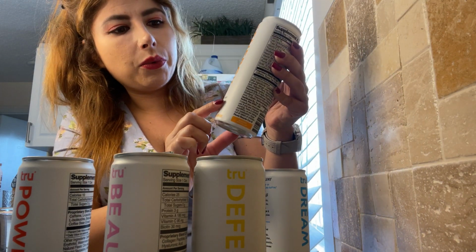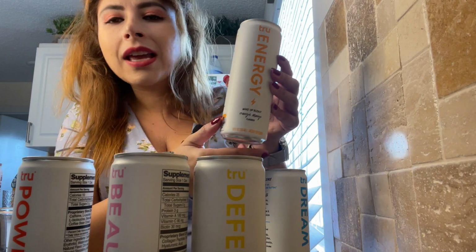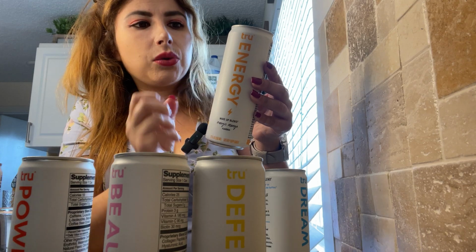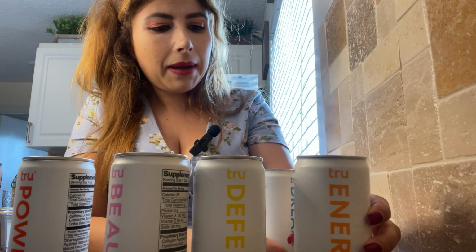This is the True Energy Wake Up Blend. So it's orange mango, delicious. This is perfect before your workout in the morning. It does have green tea extract, caffeine, vitamin B, and vitamin C, and the mango juice.